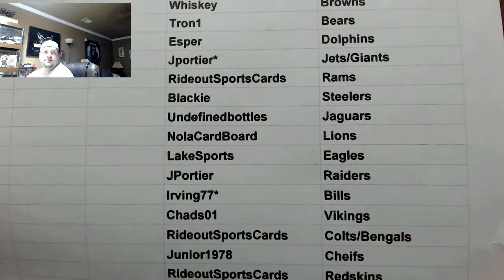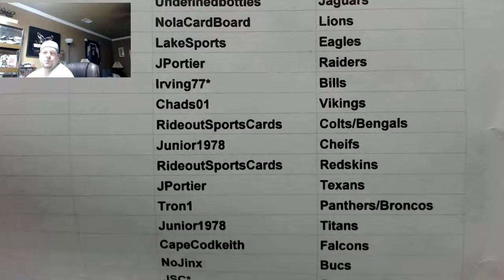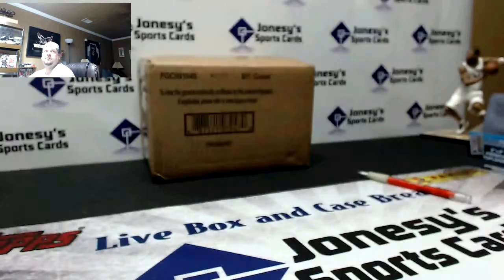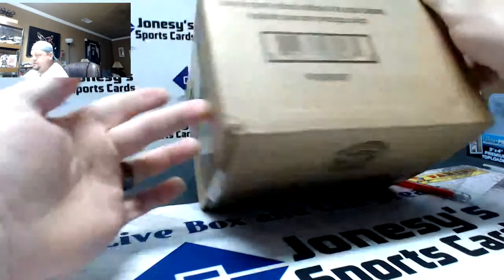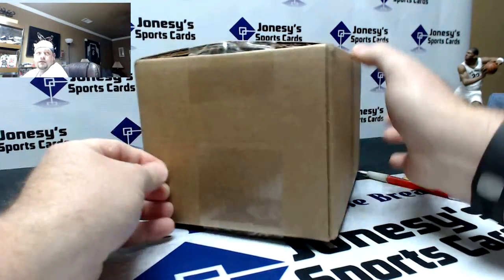But we got us a good solid case here. Here's our case. Battle hardened case. Got a nice little dent in the corner. Thank you, mailman.